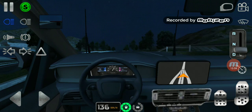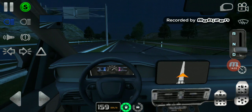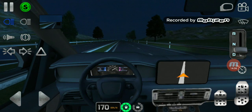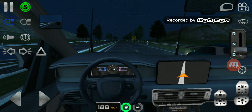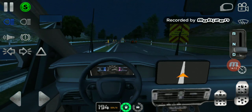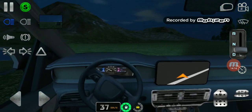So right now I'm going max speed. The max speed on this is 400, but in game I tested it. The max speed on the Cadillac is 192. That's the fastest, even with sport. This is 182. What's with that? You're paying 20,000 more for a car that goes less.